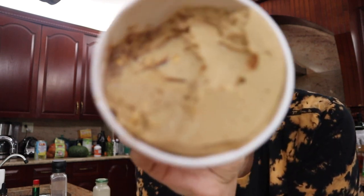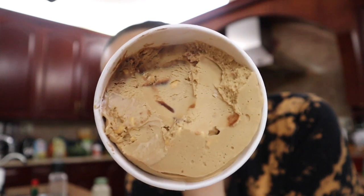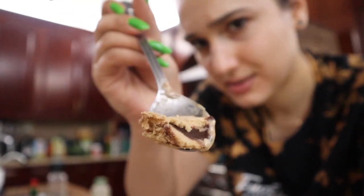I took a few scoops out so we can take a look at the swirl. There was a bigger swirl there, I promise. The swirl was okay. It was a decent swirl. I just put most of the swirl into my little serving cup. I don't know, you see the chocolate there?